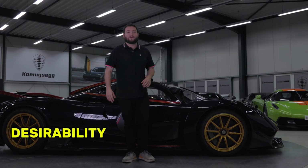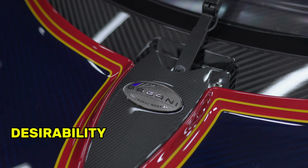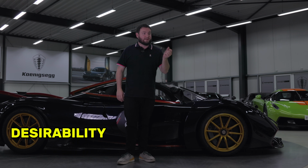So then, desirability. This thing in true Pagani style is as desirable as it gets. One of only 30 in the world, and let's face it, by the time you heard about it, there was no chance anyone could buy it. So it was a Pagani customer only thing. It was Pagani going, you know what, we want you to have our special car, we will let you spend your money, and that's exactly what they did, and they sold all 30 like that.